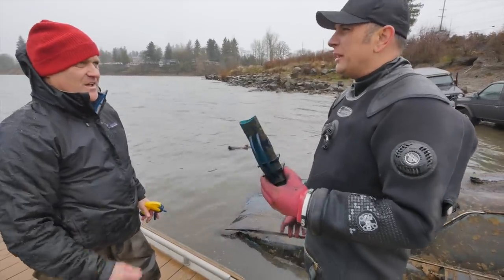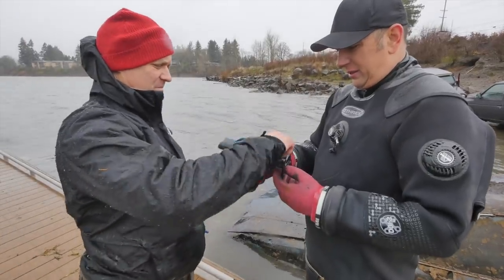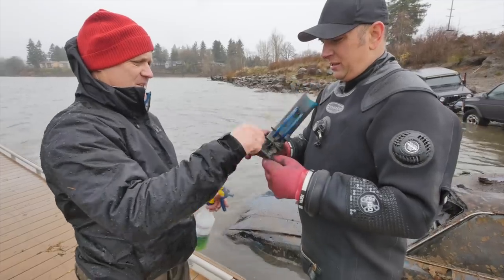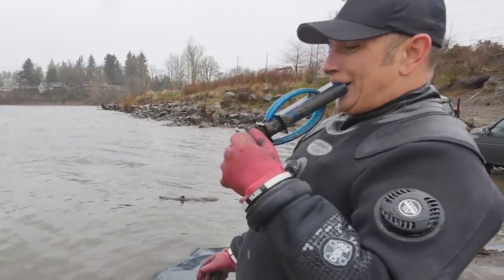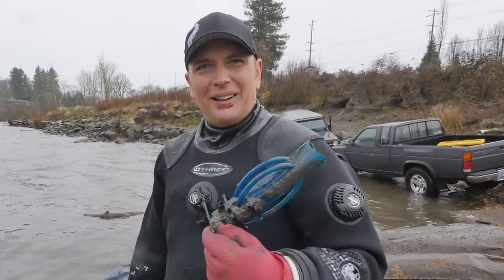Show me how this works. I have no idea. I don't know either. Well, actually, I believe the smoking apparatus goes here. Okay. And you put your mouth on that. It's gonna suck it up and go up and around and then... Just put it on... Oh, and there's probably water. Yeah. Oh! It's the family-friendly show, Jared. Yeah, I think that's how it works, Tatum.